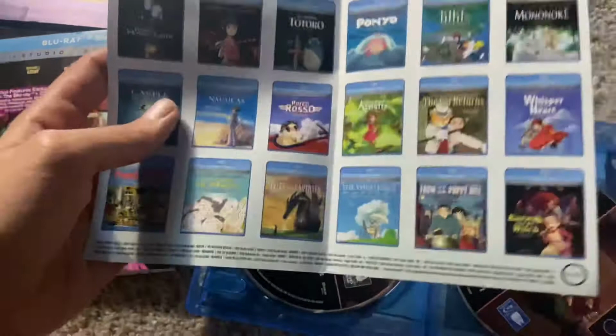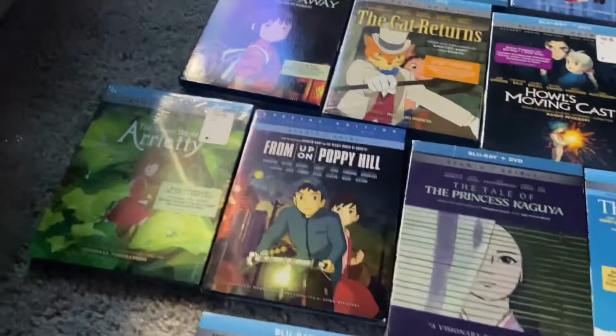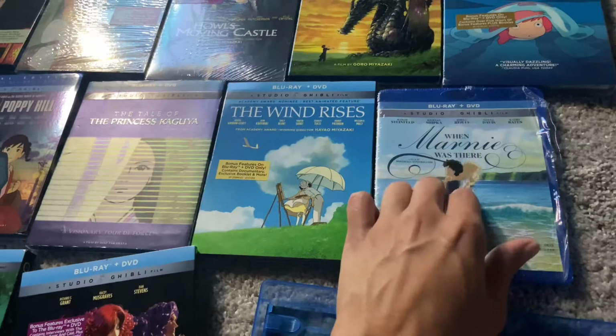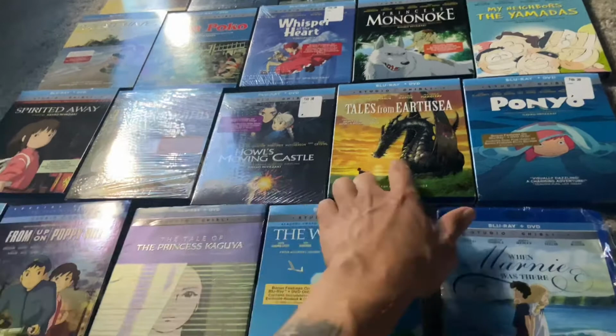are other collections out there. Here's my collection just in case anybody else is wondering. There you go. The only one that I'm missing a slipcase is When Marnie Was There, and I already found it. It's on my way, so I'm kind of happy. I'm also missing Only Yesterday, so if anyone wants to trade, I'm willing to trade. I have an extra case for Tales from Earthsea.